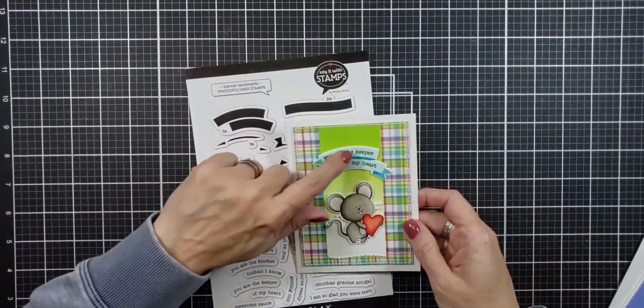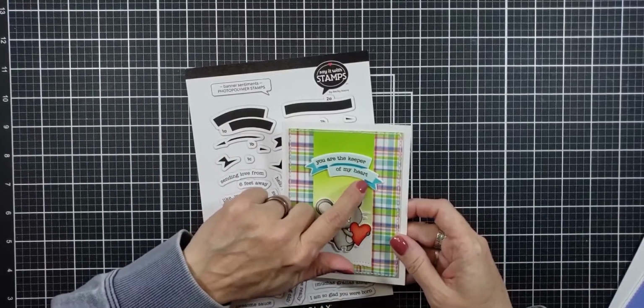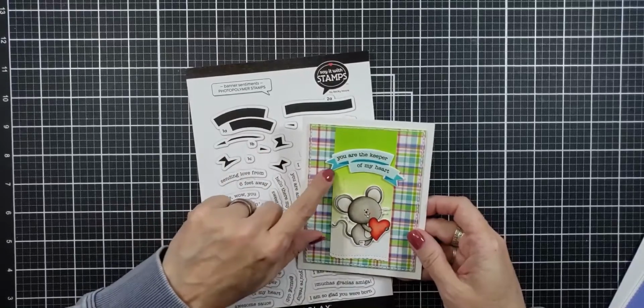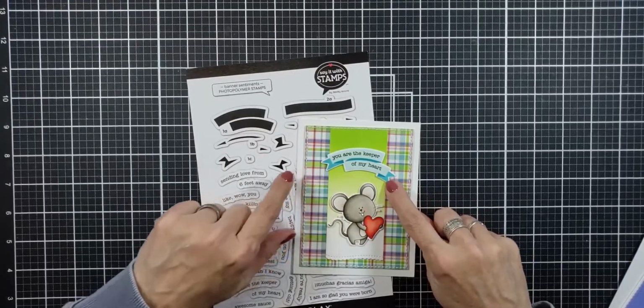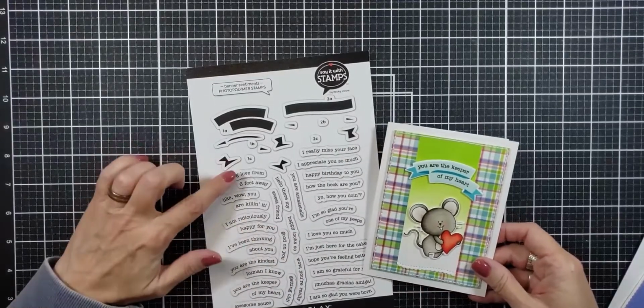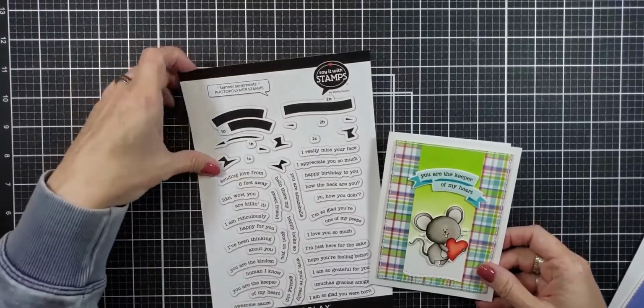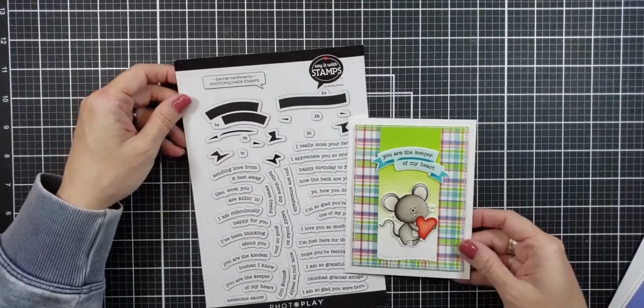So you stamp the topmost portion in your lightest ink, and then your darkest ink for the second piece, and then finally the banner tails in an ink color in between the two. All of the sentiments are curved to fit either one of the banners, and it comes with a coordinating die set that cuts out each banner.